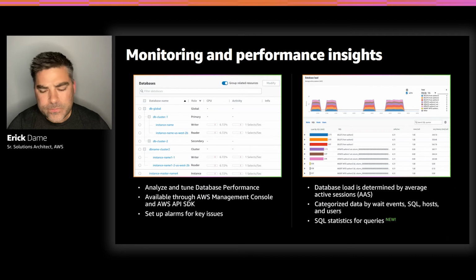And then the other thing I did want to call out, and it was fairly new, so it wasn't necessarily available to us at the time, is a feature of Performance Insights, and this is SQL statistics for queries, right? So if you have a query that is taking a long time, and you're diagnosing why that's taking so long, how many rows are being returned, those sorts of SQL statistics are now available in Performance Insights. So yet another way for you to troubleshoot and dig into your application.